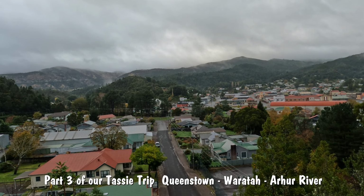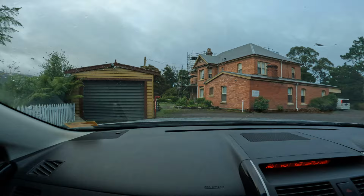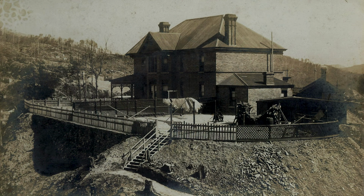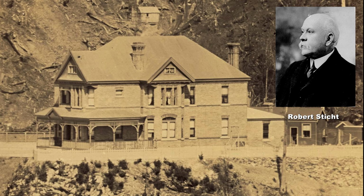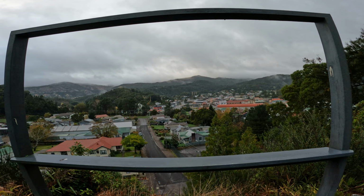Day 5 of our Tassie trip saw us at Queenstown on Tasmania's west coast. We decided to visit the historic Penghana, built in 1898 for the American Robert Sticht, general manager of the Mount Lyell Mining and Railway Company. Today it is a bed and breakfast accommodation. From here you get a panoramic view of Queenstown and its mountains hidden in the clouds.